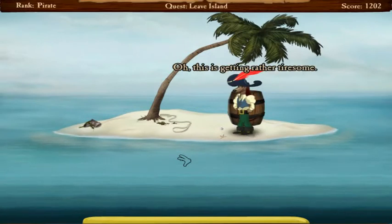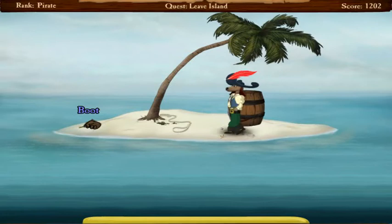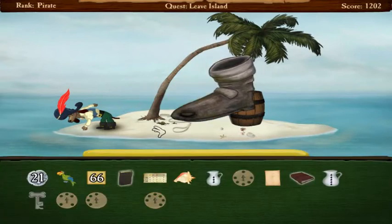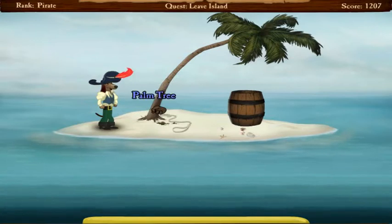Oh, this is getting rather tiresome. Is it just me, or are the islands getting smaller? This boot requires some investigation. It's full of slimy seaweed. I shall call you Ben D. Hello there, Ben.